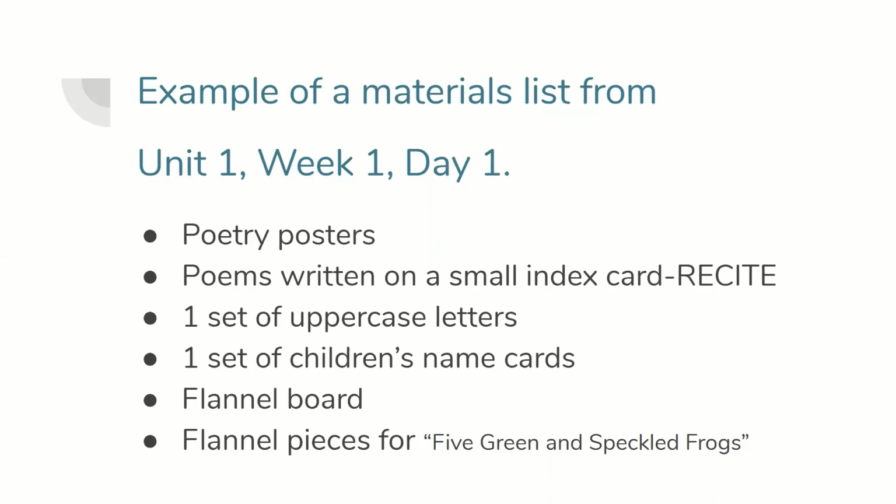I have a few more comments that are coming in, or questions. The next one was, do we need to do the Swipple all at the same time, or can you break it up throughout the day? That is a good question.